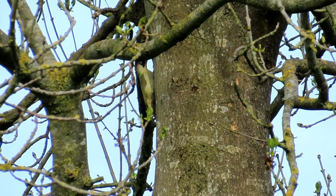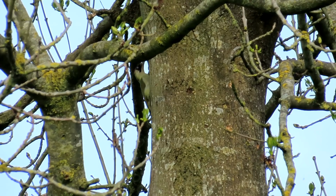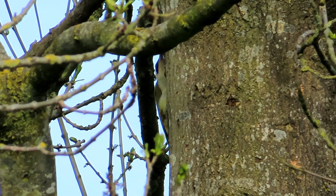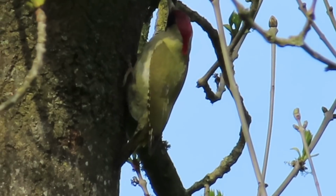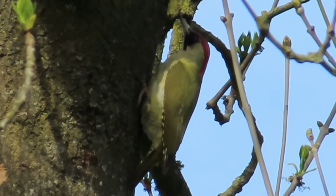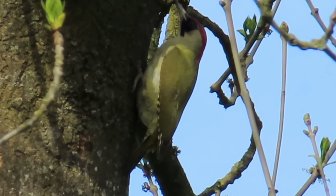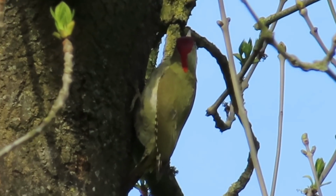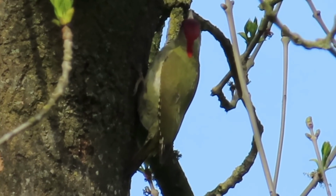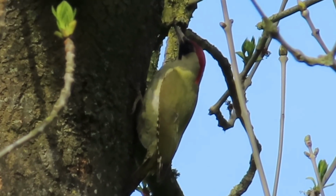It's a woodpecker. Just saw him move. Come on, get round this side, you bugger. What's he doing? Just sitting there. That is a woodpecker. Right, I think that's the first one I've ever had on film. They're very quick usually. Nice green colour when you can see them. But it's just sitting there for some reason.